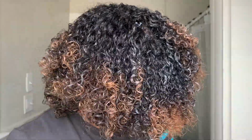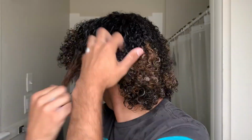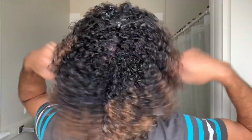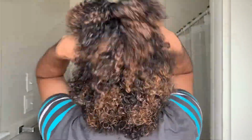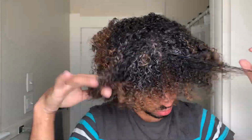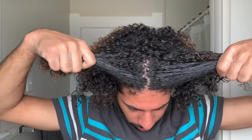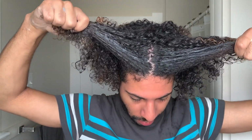I don't know what it is about DevaCurl's products, but they just smell so good. This smells like a light, clean, fruity scent, and it's very silky. If I had to describe the texture, it's silky. It's not really heavy either. It's very moisturizing to my hair, and I used a little over half of it already.